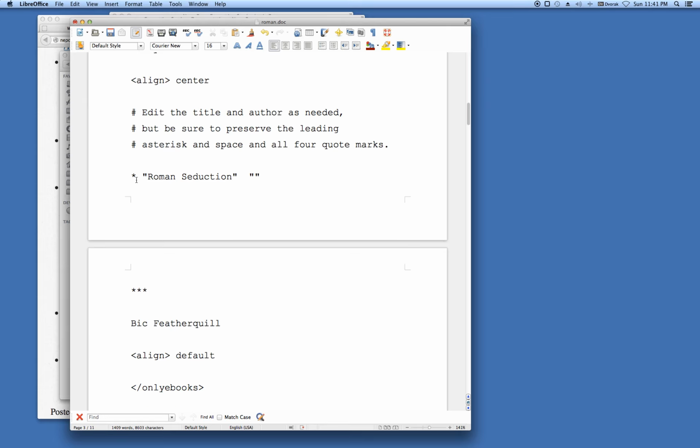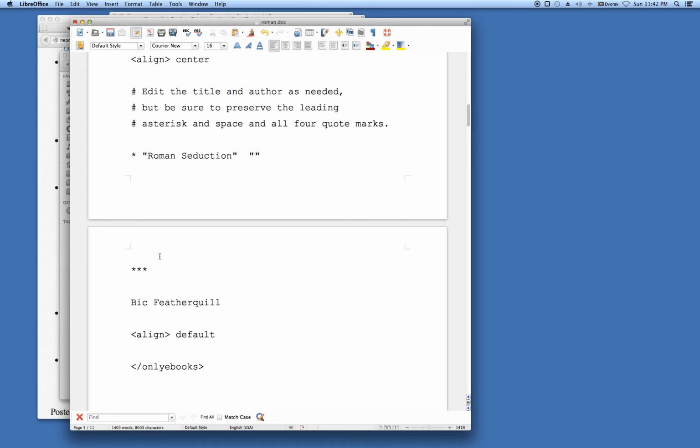Then we have, this is a level 1 heading, a chapter. A level 3 heading, and this is a blank level 3 heading, would be a subheading. We're using this strictly to make this a little prettier. Give it a little extra vertical spacing right there.